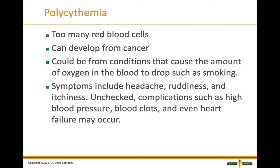If it goes on for a long time, it leads to high blood pressure, blood clots, even heart failure, because it makes your blood thicker and harder to pump. This is why, for example, mountain climbers, when they're going to climb a super high mountain, have to get acclimated to the altitude for a couple weeks. That gives your body a chance to produce more red blood cells, since the air is thinner up there.